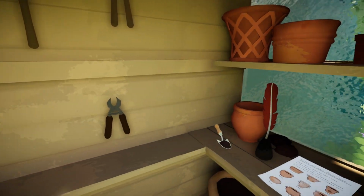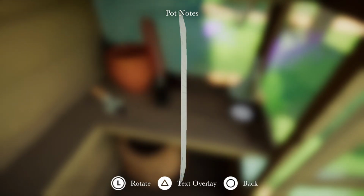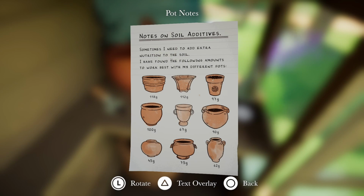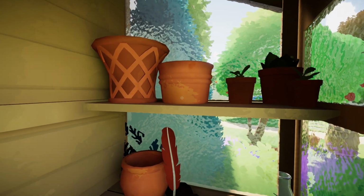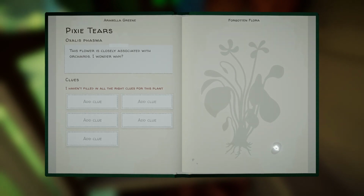In the shed we'll find a pamphlet with notes on soil additives. The note mentions that some plants need additional nutrients added to the soil to help them grow. You want to make note of the pot that correlates to the ones we normally use and remember the 97 grams. This will be important for later. Also in the shed we'll find our first seed packet for this chapter. These are the seeds we'll need to grow the pixie tears.